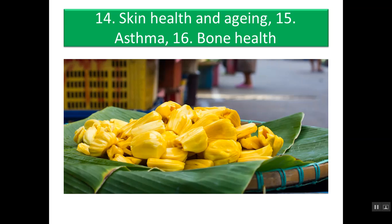Number 15. Asthma. Jackfruit provides relief to people suffering from asthma. Asthma is a respiratory disorder affecting a number of people today.